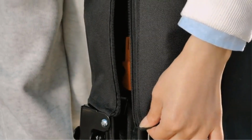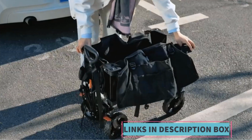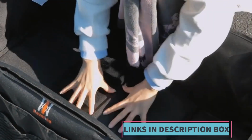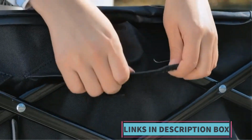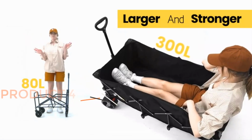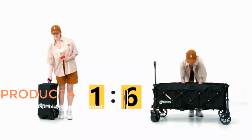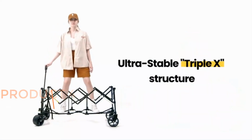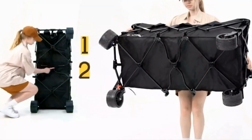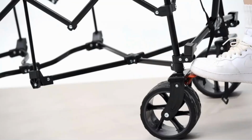Portability. Despite its heavy-duty capabilities, the wagon remains lightweight and easy to maneuver. The ergonomic handle provides a comfortable grip, allowing users to pull or push the wagon with minimal effort. Product 4. Product name: Seiki 48-foot L Collapsible Foldable Extended Wagon. The Seiki 48-foot L Collapsible Foldable Extended Wagon is a versatile and heavy-duty utility cart designed to handle a variety of tasks both in the garden and beyond.